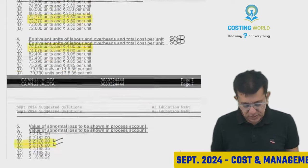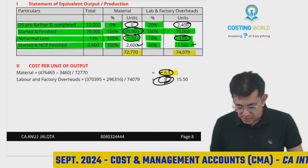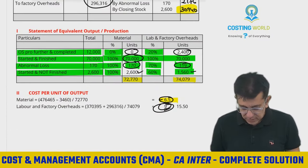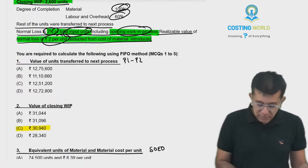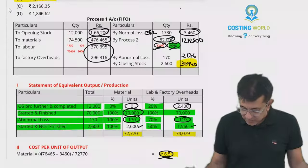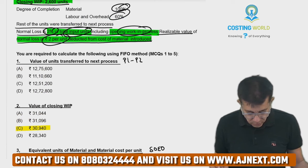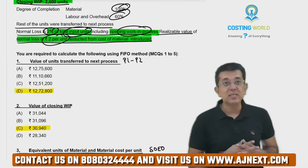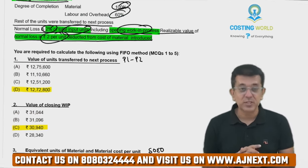And further, in this case, last one, I guess, what is asked? Value of the units transferred to the next process. I just calculated that thing, no? 1,272,800. Is there an option? Yeah, 1,272,800. Okay, that's it. These are your question number 1 to 5. Okay, let's start it off with the next part.